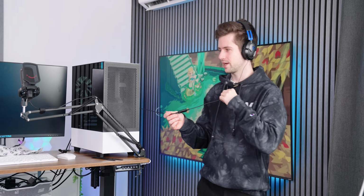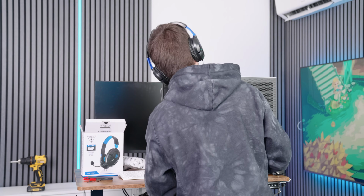The cushion doesn't really help. Also, the cable is pretty short. Like, I don't even think we can reach here. I can game like this.